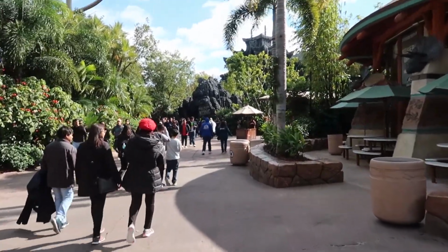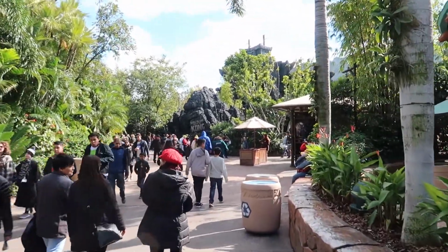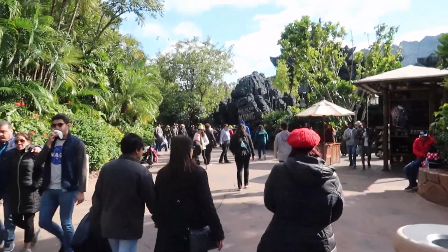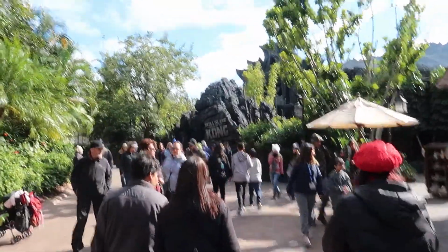I can tell you the park's starting to get a little busy now. Both parks are getting busy because the weather is getting nicer; the sun came out and it's actually warming everything up. It actually feels really warm. Even with the wind, it's not awful anymore. I think Jurassic Park didn't have a very long wait. I wonder what Skull Island will have.